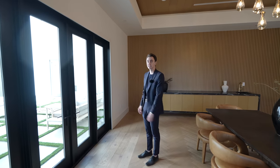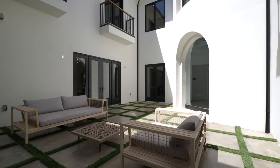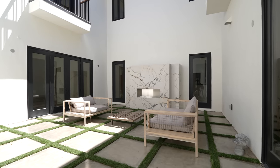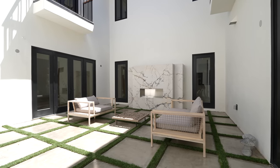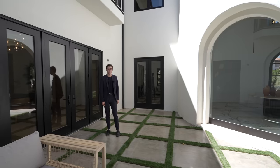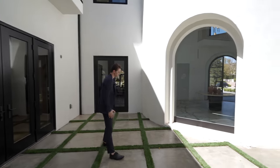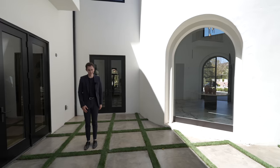But on my right, we actually have this French door access, which further leads us into this impressive private courtyard. You've got the seating space, stone details surrounding this built-in fireplace. I would love to relax out here with my friends and my family. Got the massive arched window looking into your entry. Got the turf designs here as well.